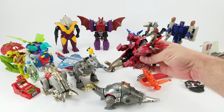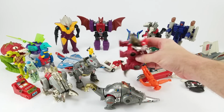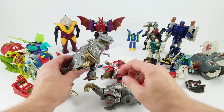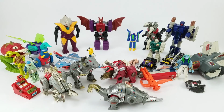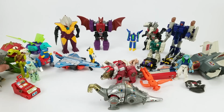Grimlock looks really good. A little bit of chrome missing on his toes, but he is in really nice shape. There are so many bins of loose stuff that I can't say for sure whether or not they have their weapons, or if they don't just yet. I'm hoping to find that out probably later today.